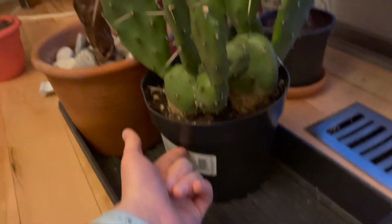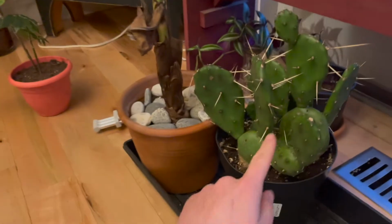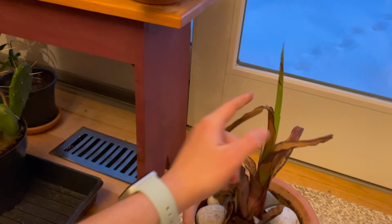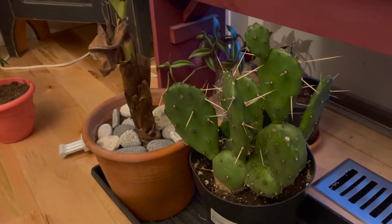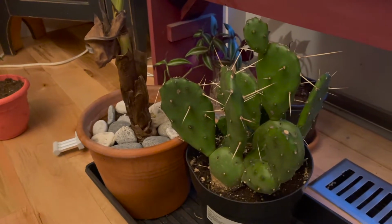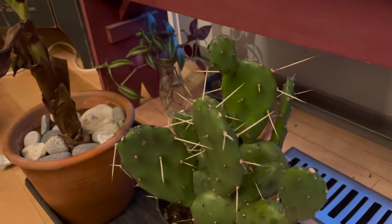And I never even transplanted it out of this black pot. So maybe I'll put it in a nice terracotta pot. In fact, maybe I'll move this into this pot because this is a pretty nice pot if this ends up dying. So we'll see what happens when springtime comes. But yeah, this is a really cool plant. Now it can't survive outside, obviously, because some cactus can. But that's why I have it inside for right now. But it's a really awesome plant, and I'm super excited to see what that's going to look like.